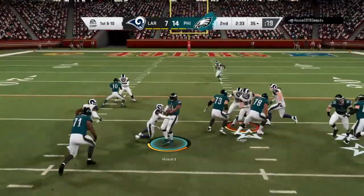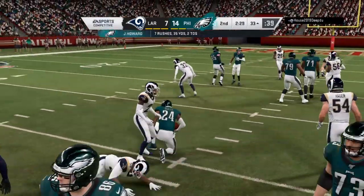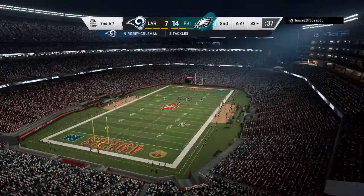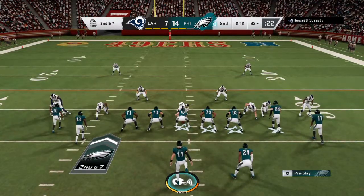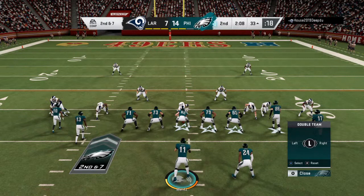On the delay, it's Howard. And he'll have a gain of 3 to the 33. They tried a quick hitter inside, but that one was swallowed up because what they're hoping, those big defensive linemen will take the bait and move laterally and open up a crease that they can run through. Didn't happen on that play.